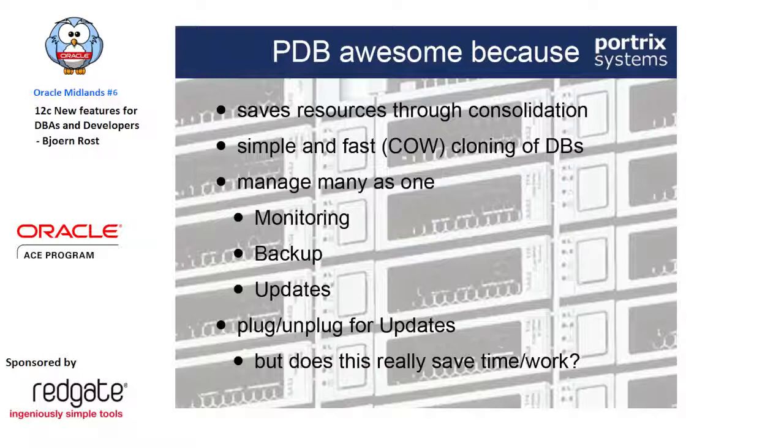But the idea is to save resources through consolidation. To get simple and fast copy-on-write cloning of databases, which you can also get with different mechanisms. To manage many as one, so you only have to patch once. You don't have to monitor as many instances. You back up one large CDB with all the pluggable databases in it, instead of backing up multiple smaller databases. Updates you only have to run once.